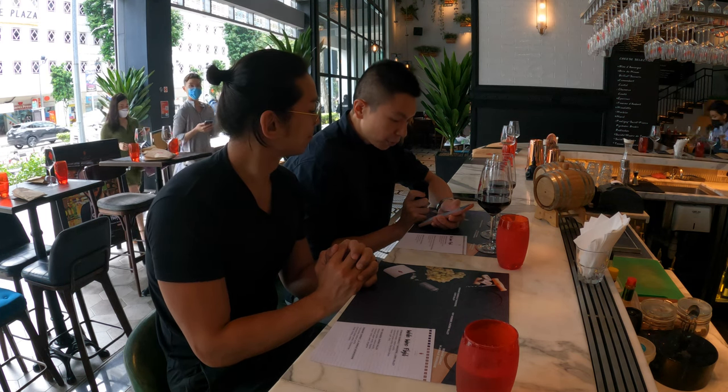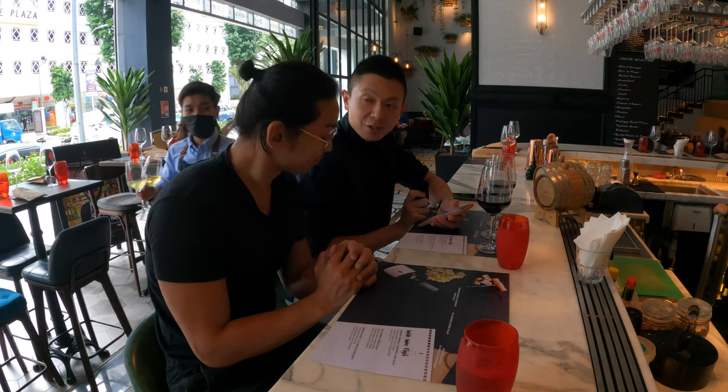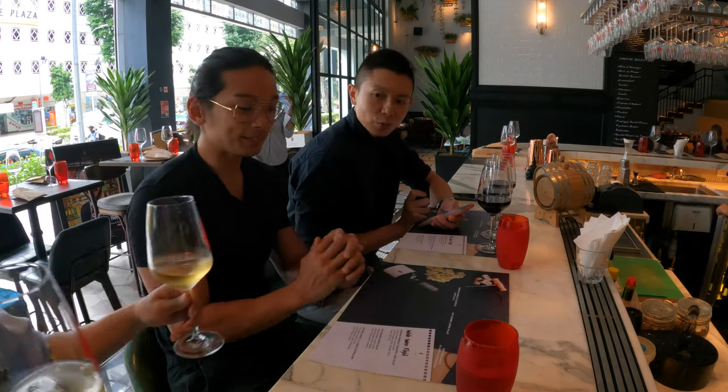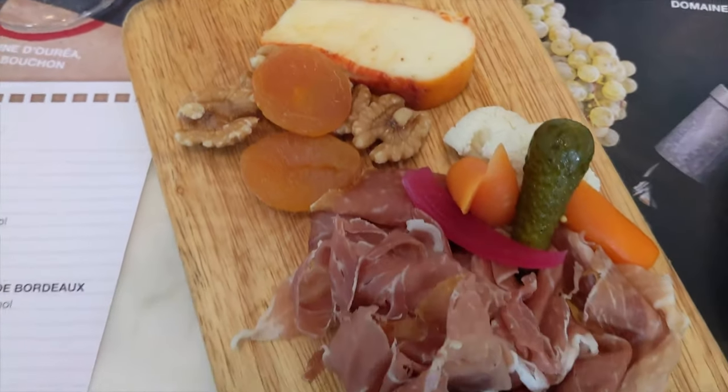This is actually part of the staycation add-on package, right? Yep. So, Jim's white wine heads. This is the cheese board and the cold cuts. It looks good enough.